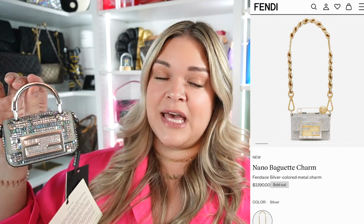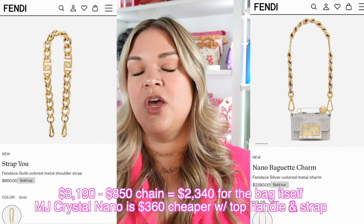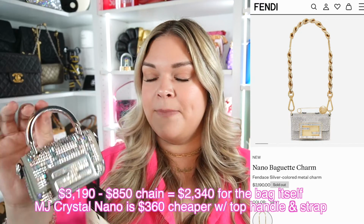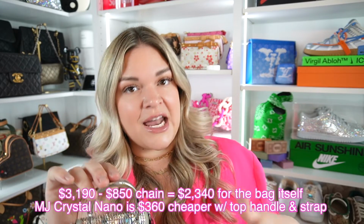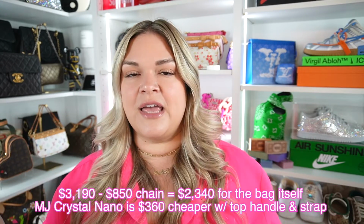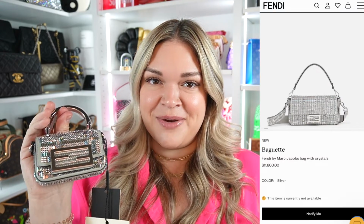Yes, it came with that bulky gold metal chain, which was a great detail, but it did not have the top handle and it did not have the crossbody strap option. Again, I think this one is actually a little more fun and a little more versatile. So when you compare that $1,000 price difference, this was actually a really good deal. Again, if you also compare that to the $11,800 price of the medium baguette, this is also a good deal.